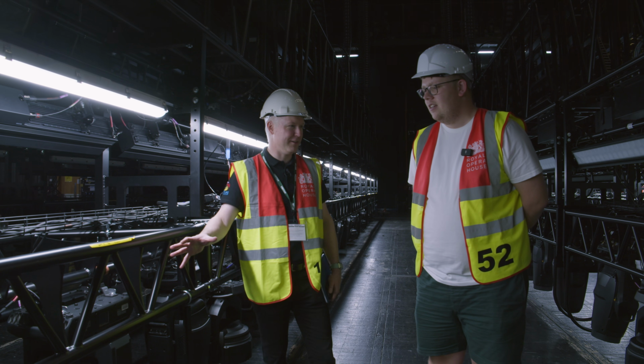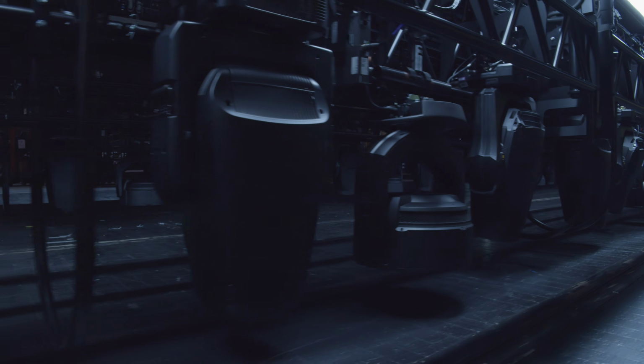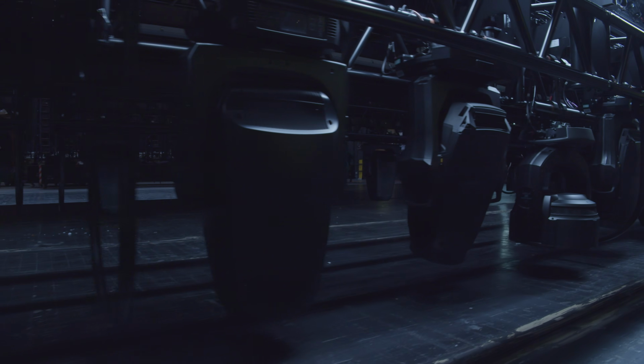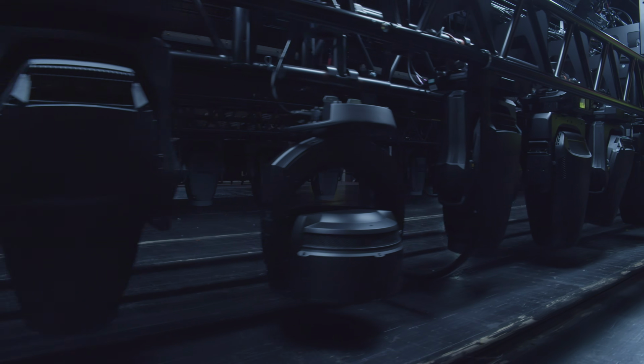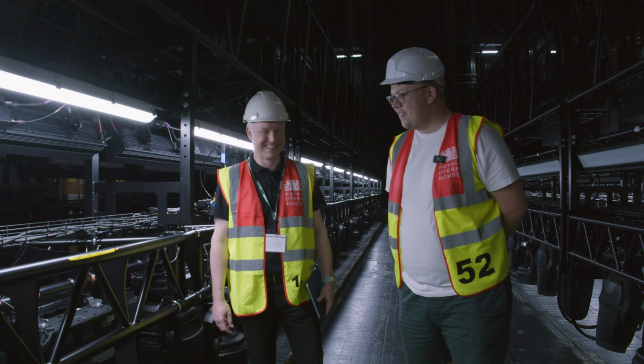Does it feel similar in any way, or is it completely different? There are a lot of similarities from the old rig to the new rig, which helps us with reviving the old shows. Yeah. But every light is now all singing and all dancing, so it's a lot different to what we had before. Yeah, so we have overhauled our entire lighting rig.